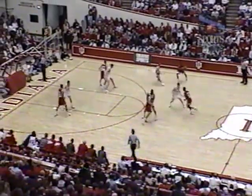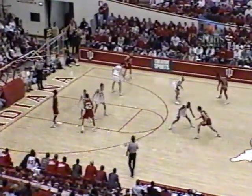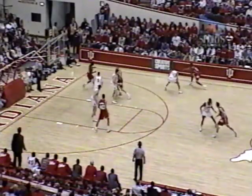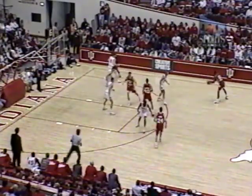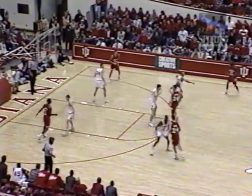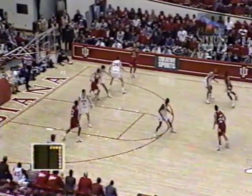Charlie Miller doing a nice job on Ute, who's a big part of their offense, averaging 14 points a game. Charlie Miller using his quickness to keep the ball away from him. This is what Indiana wants, Ohio State to set up their half-court offense. So they've been very mechanical. Really hasn't gotten any good shots.